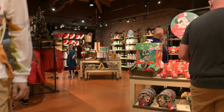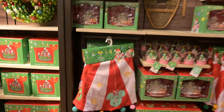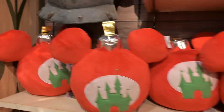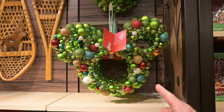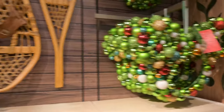Okay, we are in the Disney co-op. A lot of Christmas stuff in here. Oh my goodness, a little hat on the little dog. That's a good one. Shirt's good too. Okay, we got the tree skirts, globes, Mickey pillows. Days until Christmas calendar. I keep wanting to get this. I would love to have one for each window, like two of them in the front of the house. But they're a little pricey, but they're really cool.